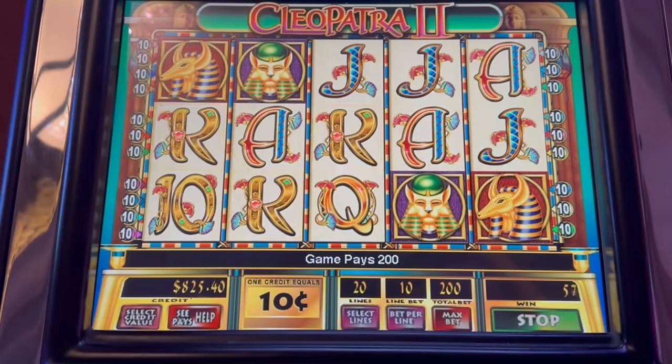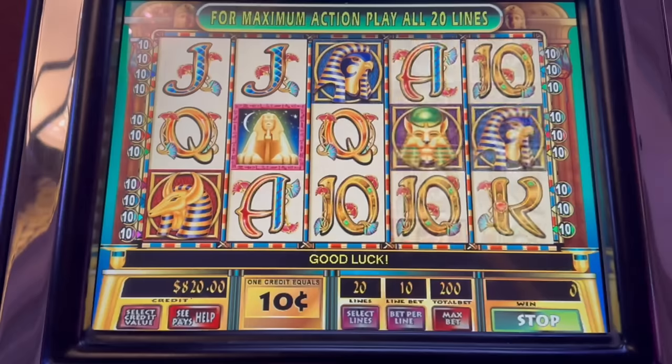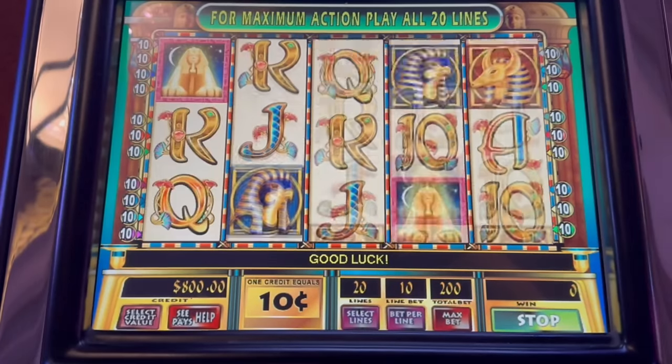Another little piece of information about our Cleopatra machine at our house. It's the tightest damn Cleo 2 I've ever played in my life.